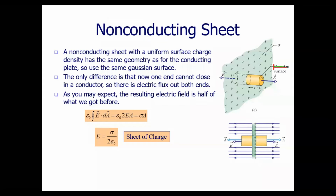Okay, Mr. Mpakati, I saw your hand. Yes, sir. I want to ask about the angle of the electric field. Can you please repeat what the angle is?